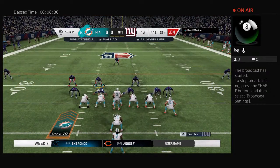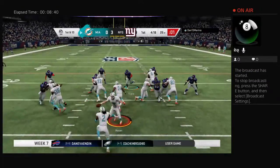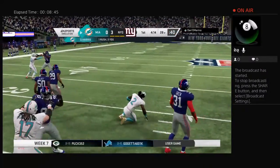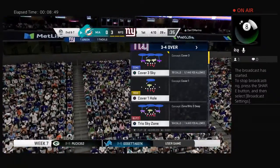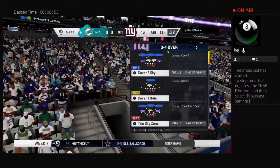Rosen and the Dolphins now with a 1st and 10 at their 25-yard line. They turn to Harris to begin the drive, and he'll be upended at the 28-yard line. Just a 3-yard gain there. What's the old expression, 3 yards in a cloud of dust?